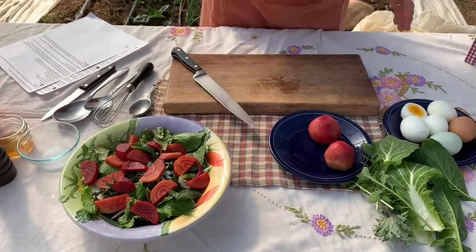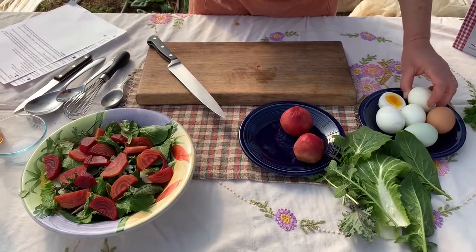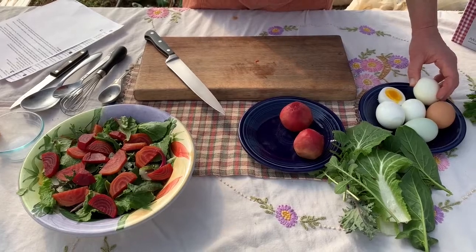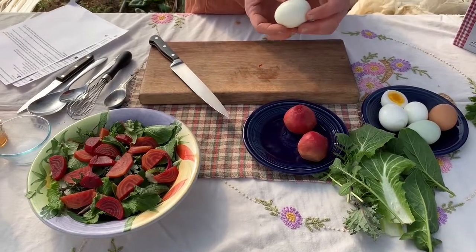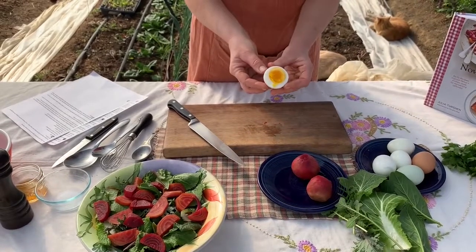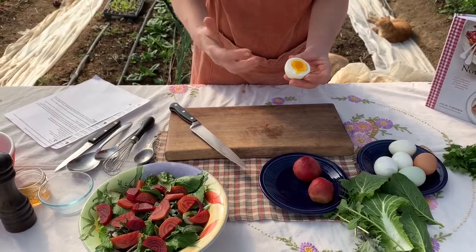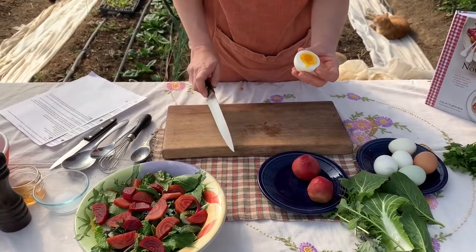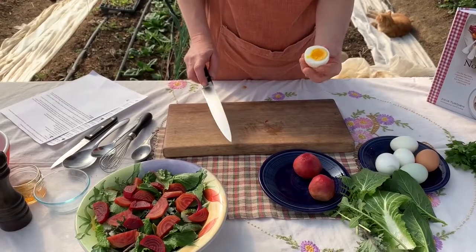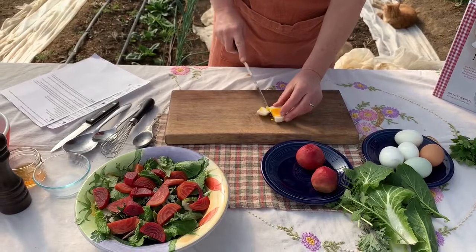Okay, now we're going to do our hard-boiled eggs. Most luck we have with hard-boiled eggs is when we use eggs that aren't completely fresh. These are about 4 weeks old. These are raised on our farm. We have a flock of laying hens, and our laying hens are raised outside, pastured. They're never confined. That is the way that you want to buy your eggs, is organically fed and pastured eggs. So that's what I have here today. And I'm just going to slice these up.